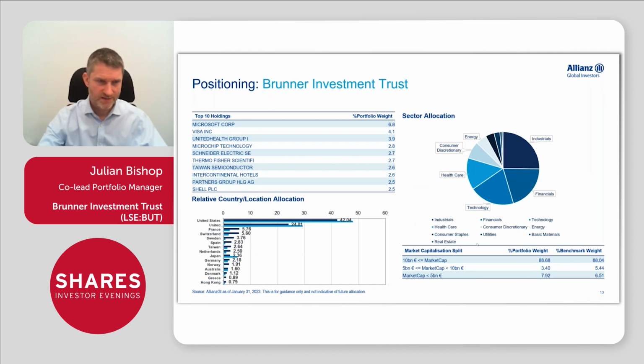This is what the trust looks like at the moment. Our largest holding is Microsoft. Then we have other companies: Visa, the payments network, Taiwan Semi, and Intercontinental, as other examples of our holdings. We have a lot of exposure to industrials, financials, tech, and healthcare. They're our biggest weights, accounting for more than 75% of the portfolio. At the moment, the US is about 42%, UK 24%, and then we have a good smattering across most of the European countries, and Japan, Taiwan, and some in Hong Kong as well.